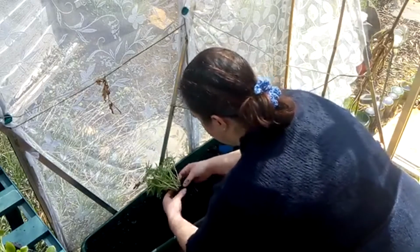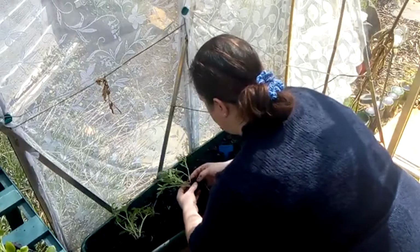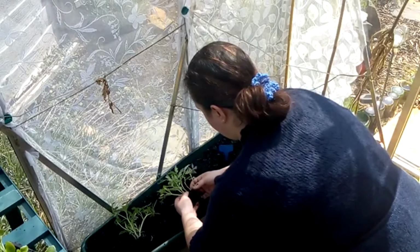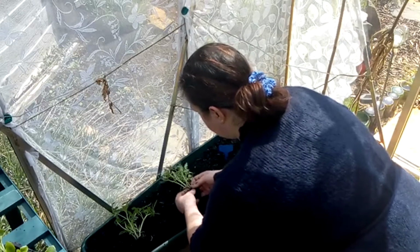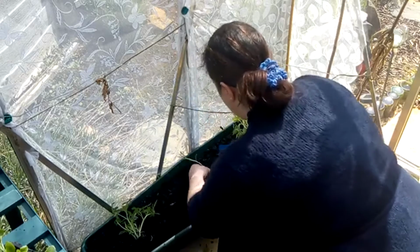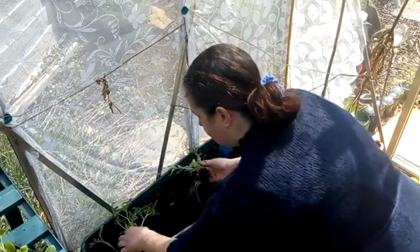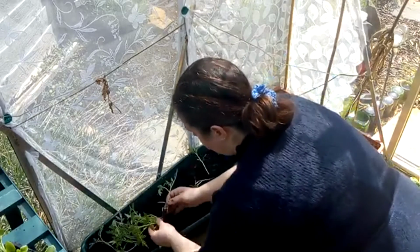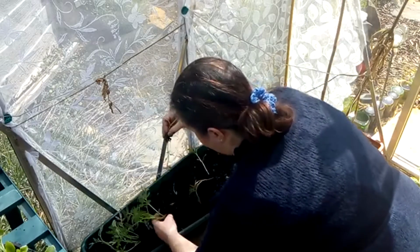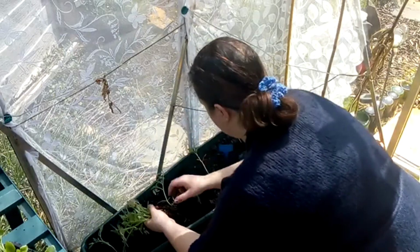Okay, so I need to separate these anyway, because some are going to one friend, some are going to me, and all the rest are going to another friend. Hoping that I've got a good mix, because they're all different varieties.